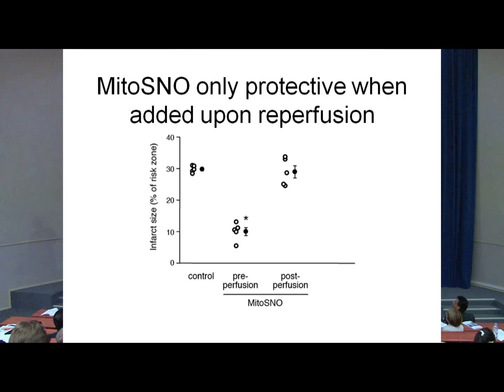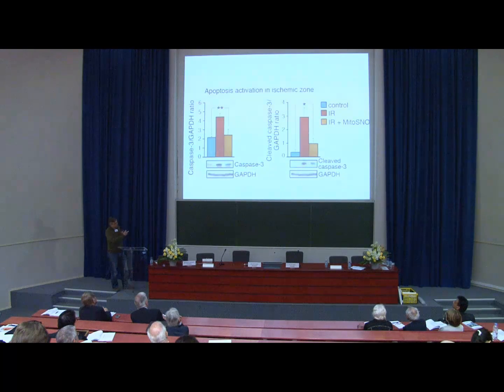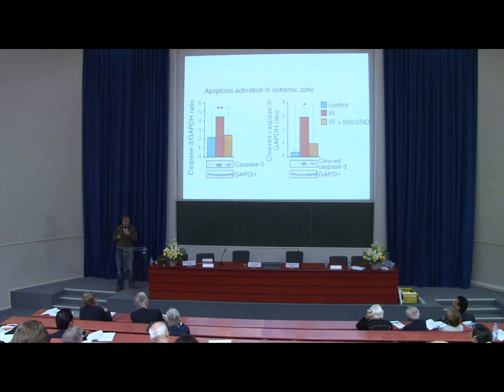So, how is it protective? Well, the prejudice I'd start with would be that it's stopping cell death by blocking ROS production by mitochondria. Is that actually the case? Well, first off, we could show already there was far less necrotic cell death. We could also look at apoptotic cell death in the penumbra around the dead tissue, and you can see that ischemic reperfusion injury greatly increases apoptosis, and MitoSNO blocks that on these two measures of caspase activation. So yes, it's blocking cell death. Is it through preventing mitochondrial ROS production?